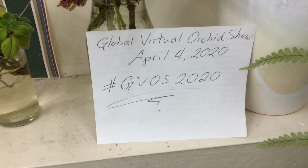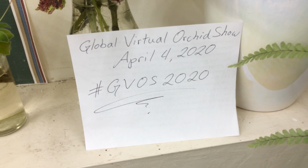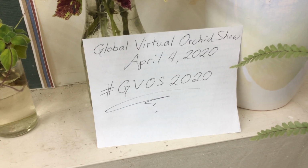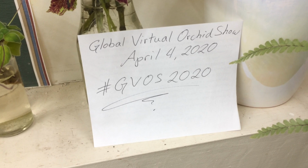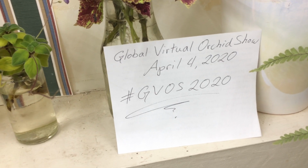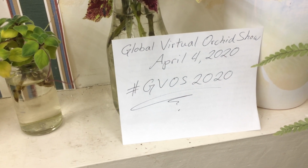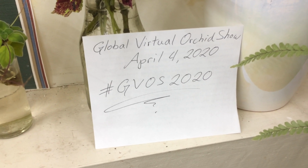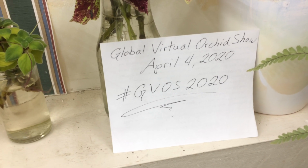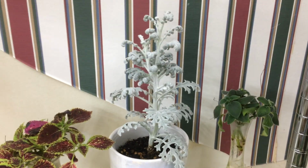I want to just give a little plug here. This Saturday, April 4th, 2020 is the Global Virtual Orchid Show. You can find everyone's pictures and videos of their orchids that they're going to be entering in the show by searching on any of your favorite social media using the hashtag GVOS2020. And if you're going to enter an orchid, you would just post a picture or a 1-minute video, including the hashtag, followed by the name of the orchid. So for mine, since my phals are NOID, I would use the title, hashtag GVOS2020, and then I would just say NOID phalaenopsis, or the name of the orchid if it has a proper hybrid name.